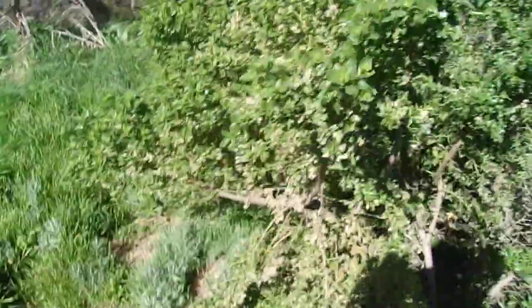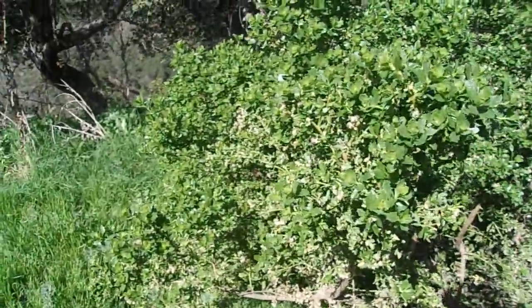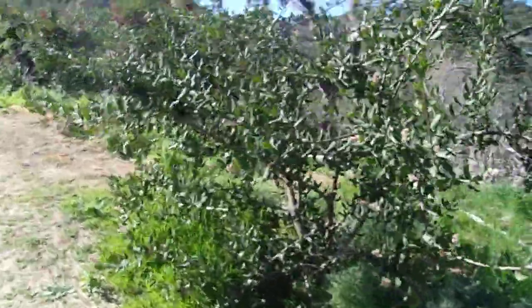Then we got coyote brush. This is Baccharis pilularis subspecies consanguinea. I see that all the time here.